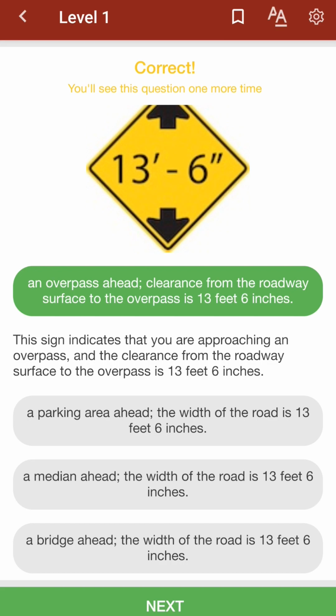Explanation. This sign indicates that you are approaching an overpass and the clearance from the roadway surface to the overpass is 13 feet 6 inches.